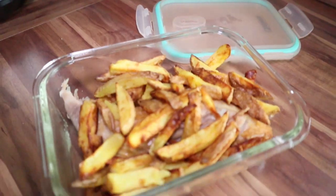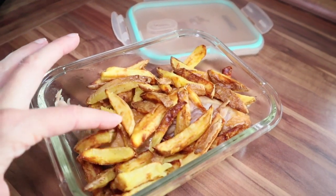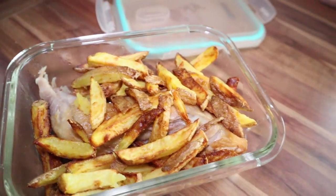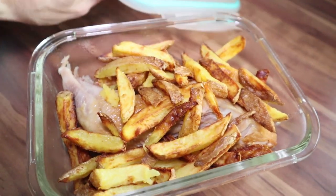We just had lunch and it was delicious. I have some leftover that I can show you. So I made French fries, and there's a little bit of the chicken. I just roasted it in the oven. I guess we can eat this tomorrow.